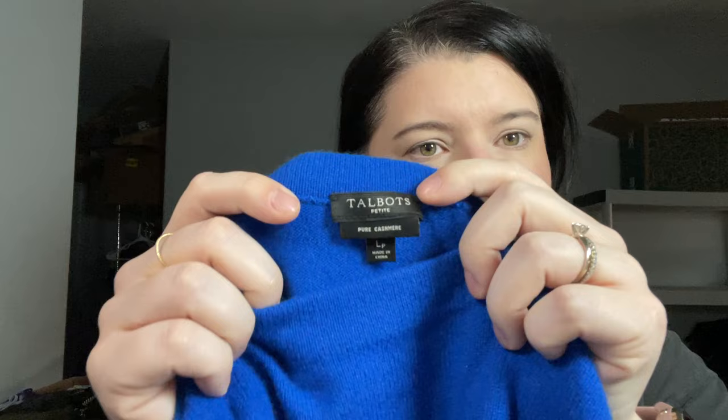Oh, this bang right here. We're having a day. All right, so this is a really great find too. This is Talbots. Although it's petite, it is pure cashmere, and it's a really beautiful color. It's kind of that, what is it, the cerulean blue from Devil Wears Prada, if you're familiar with that.